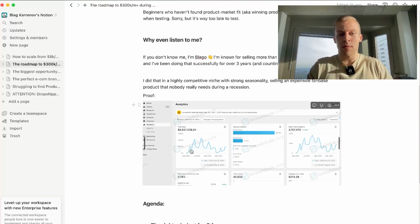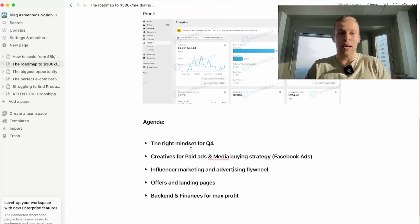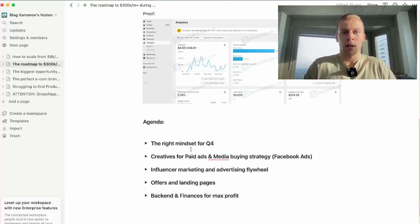And what we're gonna cover today is pretty much the 5 main aspects for a successful Q4. First of all, we're gonna talk about the right mindset, because a lot of people are trying to make as much money as possible and do some stupid stuff. Second of all, we're gonna cover the main driving force for success during Q4, which is creatives and content. Third, we're gonna talk about the advertising flywheel and how you can go omni-channel without much effort, and how to produce content that really converts.